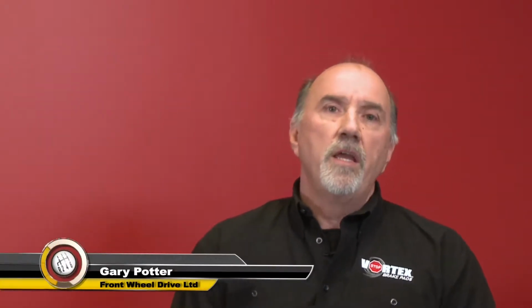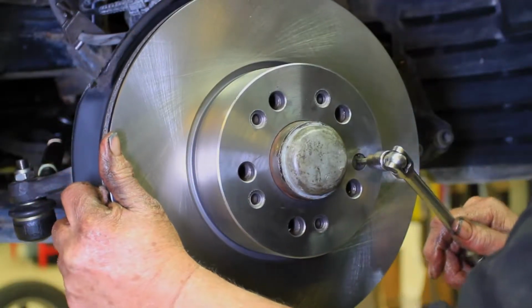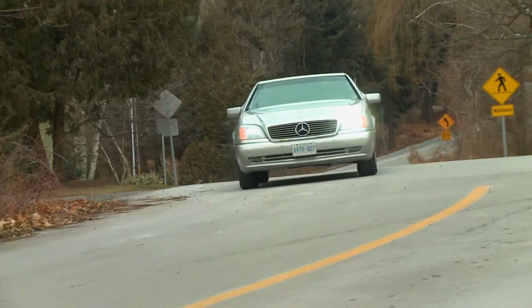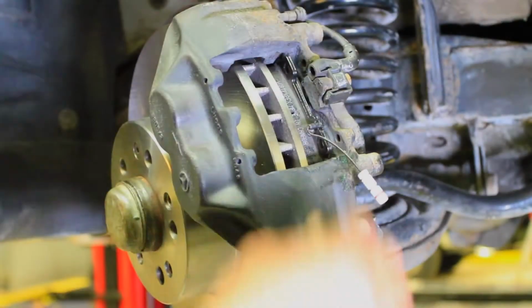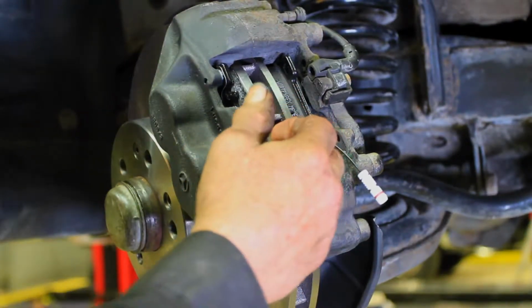Tom generally calls me when he gets a project like the Mercedes CL500 that we're doing today. Over the last couple of years, we've done a number of projects with Tom using our Vortex brake pads and the Durastop cross-drilled brake rotors that we supply as well. On this particular application though, because of the weight of the car and the fact that it's not a high-performance vehicle, we felt that a traditional domestic type rotor would be adequate for the application, but we are using the Vortex semi-metallic brake pads that we've used in a number of other of these type of projects.